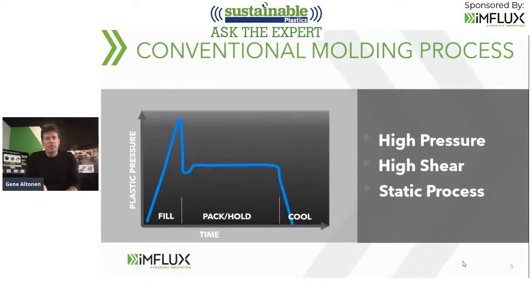So key things to point out about this process: it's typically very high pressure, it's typically very high shear, and it's a static process. You set the process up and then you feed it materials and feed it variation, but it doesn't actually adapt to that variation. It has to be able to run a relatively narrow span of variation to be able to produce a good part.